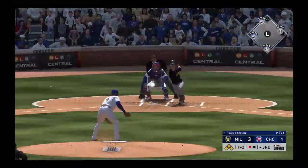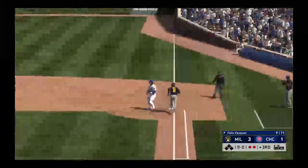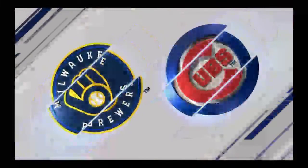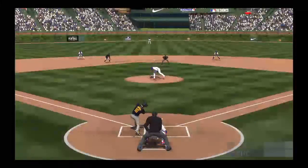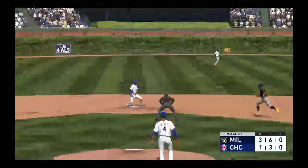Working for the punch out and the offering. He's got it. 1 there. Relay to first in time, and just like that, this side is retired. Just what the doctor ordered. He gets the double play to get him out of the inning. The 3 of us are back after this message and a word from our local stations.